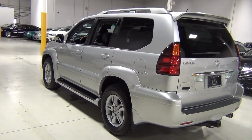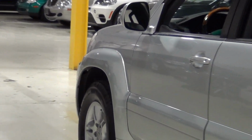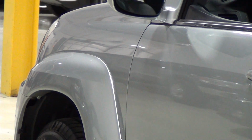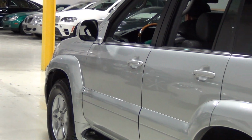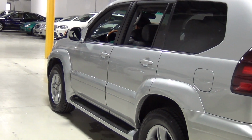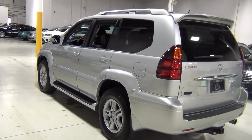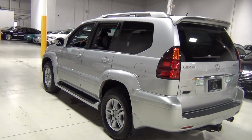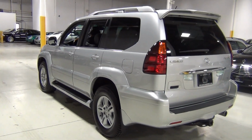But what I'm going to do here is zoom into the front fender right here and zoom out slowly so you can see what the paint looks like. What we did is we took a professional paint meter. Sorry, I'm going to hold this a little more steady. We took a professional paint meter to make sure that there was no previous accidents or issues with the car. All the paint is factory original. There is no evidence of any previous paint work or issues or accidents.